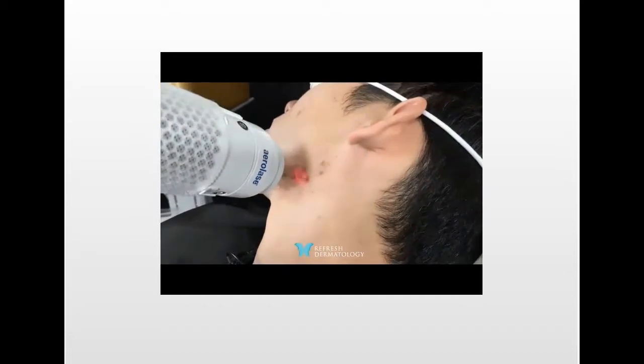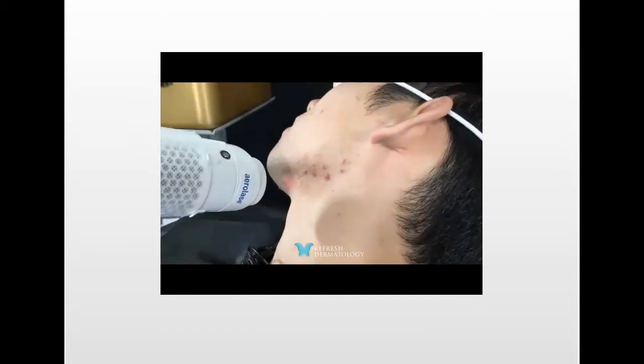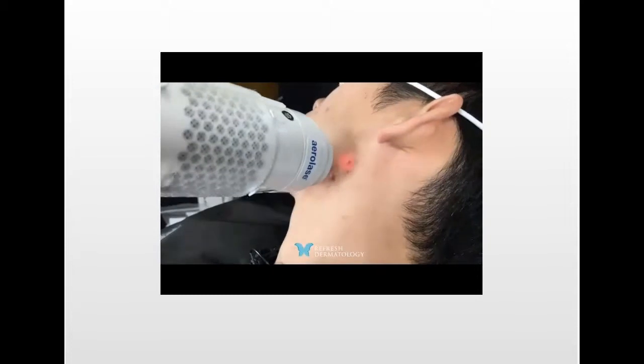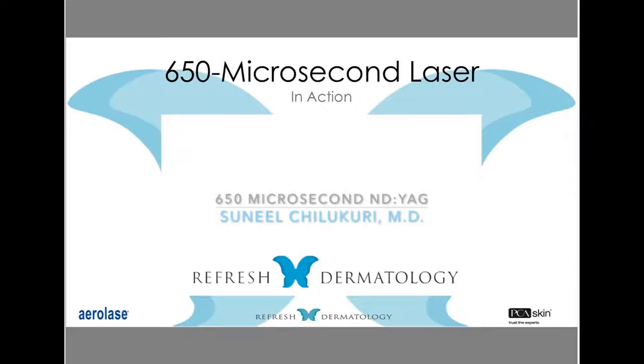So what we're doing first is we're treating that entire acne-prone area, and then we're going to go back and target those inflammatory pustules and papules. So again, this is a prototypical gentleman. It happens in that beard area there, and it's a very, very quick treatment, and relatively painless, quite frankly.